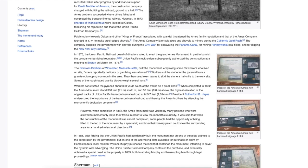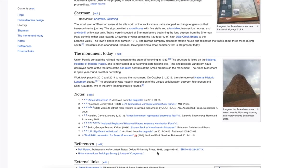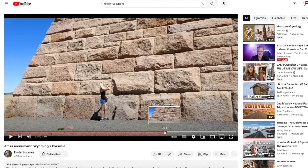So here's the truth. Here's the guy who really just inherited this, and everything else is a backstory. The Union Pacific fought and eventually purchased the property from this guy, obtaining a special deed to the property in 1889, frustrating this man and bankrupting him through legal proceedings. Just stupid, but absolutely fascinating.